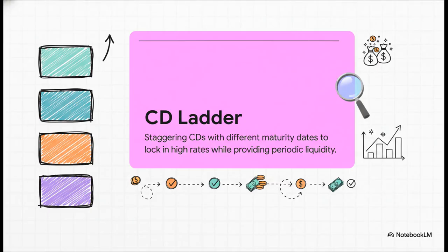All right, so what exactly is a CD ladder? It sounds complicated, but it's not. It's basically a strategy where you split your money into a few different certificates of deposit, CDs, that all have different maturity dates. So you might put some in a 1-year CD, some in a 2-year, and some in a 3-year. This is so smart because it lets you lock in today's high interest rates for a longer time, but you still get access to some of your cash every year as each CD matures. It's the best of both worlds.